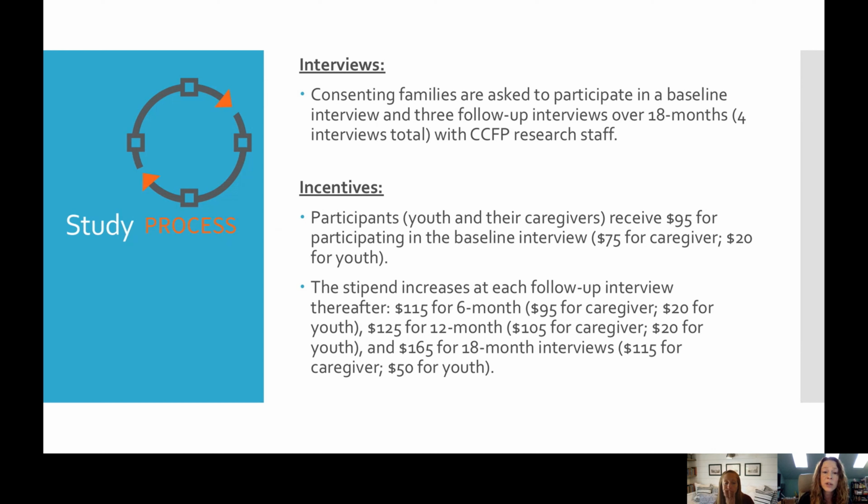So with that first interview, they receive $95. The caregiver receives $75, and the youth receives $20. And the stipend increases at each follow-up interview thereafter. So $115 at the 6-month mark, $125 at the 12-month mark, and $165 at the 18-month mark. So if families participate in all 4 interview points, the caregiver and the youth together can earn upwards of $500 for participating in the study.